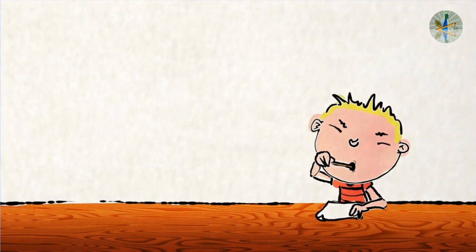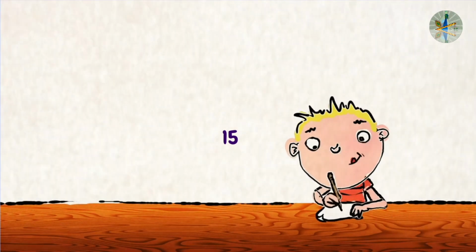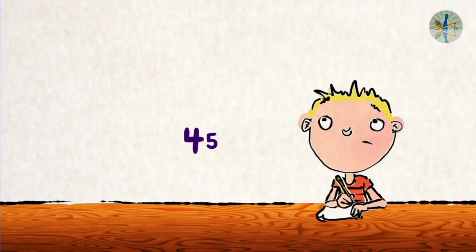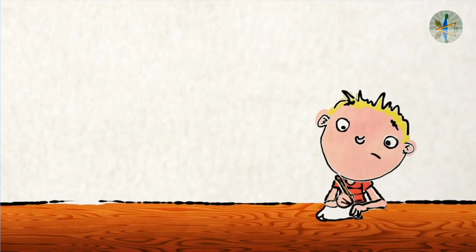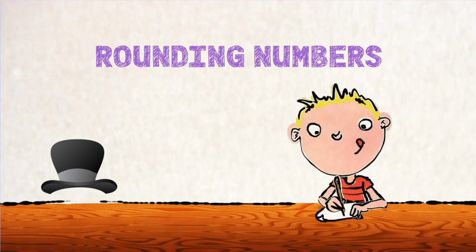Today, we're going to learn about something super cool: rounding numbers. It doesn't matter if you're working with teeny tiny numbers, a bit bigger numbers, or even numbers with more digits, we're here to help you understand it all. So, put on your math wizard hats, and let's start our amazing journey.